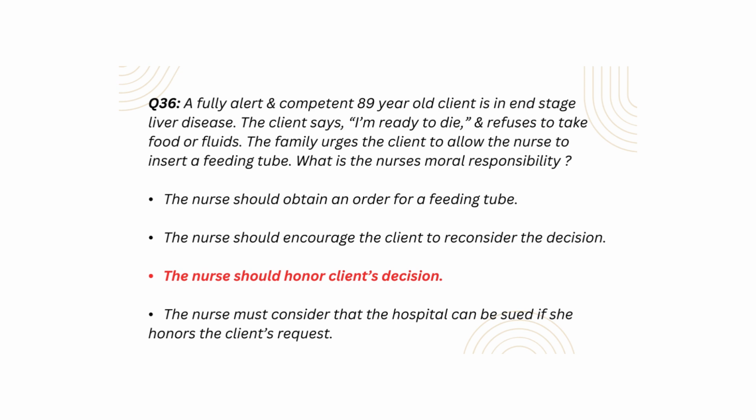The nurse should obtain an order for a feeding tube. The nurse should encourage the client to reconsider the decision. The nurse should honor the client's decision. The nurse must consider that the hospital can be sued if she honors the client's request.